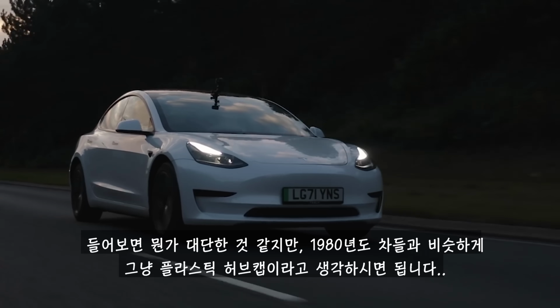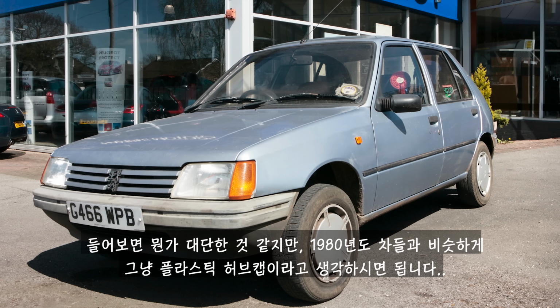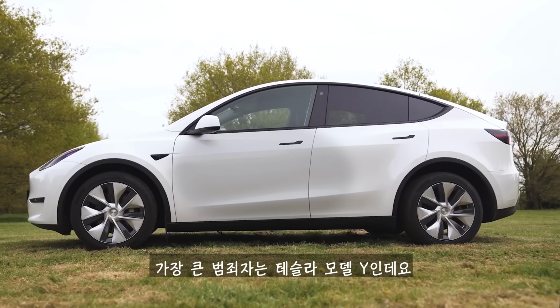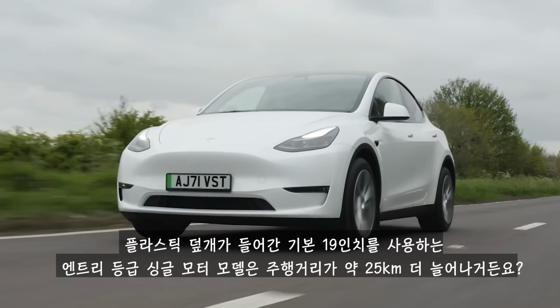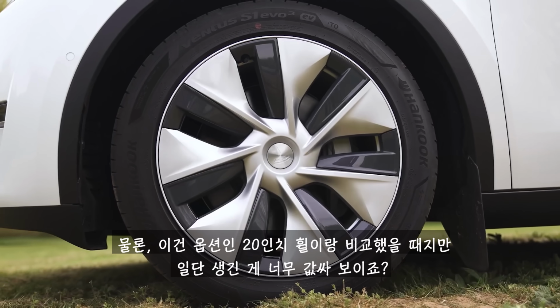These sound fancy, but they're basically just plastic hubcaps, like the ones you got on cars in the 1980s. One of the worst offenders is the Tesla Model Y. On a basic single motor model, the cheaper 19-inch alloy wheels with plastic covers give you about 60 miles of extra range. That's compared with the optional 20-inch wheels, but they look really cheap and nasty.